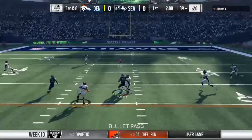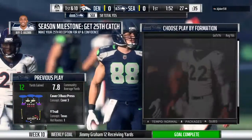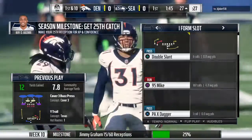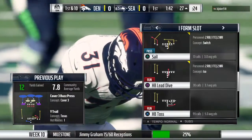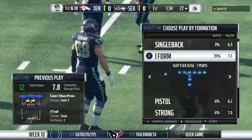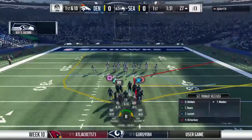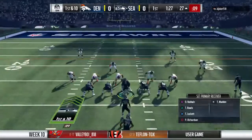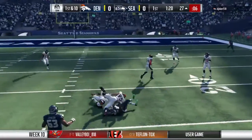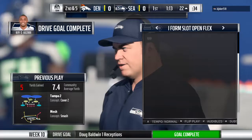On 3rd down, Wilson. And able to find Graham, complete. And he's able to pick up the first before he's taken down at the 27. A Seahawk 1st down. Wilson to his big target, Graham. The defensive line disperses a little bit here, maybe expecting a pass. Now Wilson. Baldwin with it over the middle. And he'll be a couple yards shy of the red zone here at the 22-yard line. 5 yards on the catch there, brings up second down.